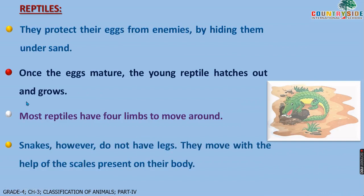Next, see now how they protect their eggs. They protect their eggs from enemies by hiding them under sand, so that nobody can see their eggs. Once the eggs mature, the young reptile hatches out and grows. Then most reptiles have four limbs to move around. Snakes, however, do not have legs. Most reptiles, children, have four limbs, but the special feature of snakes is that they do not have legs. They move with the help of scales present on their body. So this is the special feature of snakes.